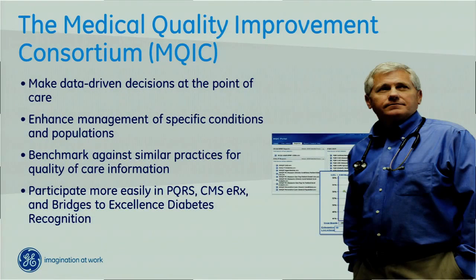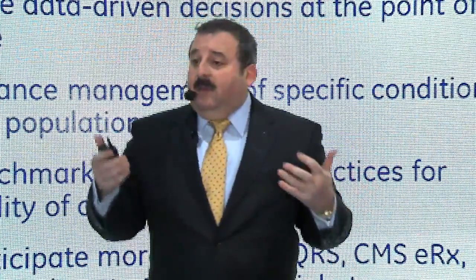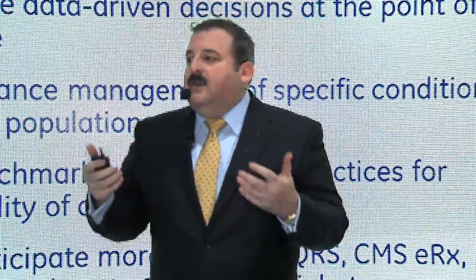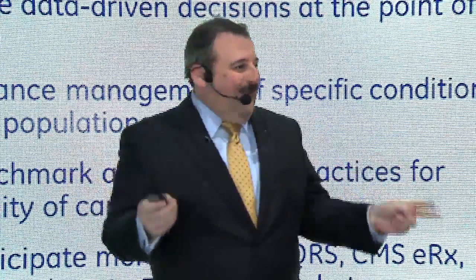What's really exciting, by the way, is when we really start to think about the MQIC, Medical Quality Information Consortium. That's our enterprise data warehouse that is integrated with our Centricity Practice Solution, our electronic medical record and fully integrated billing technology. Why is this so critical in the world of population health management?